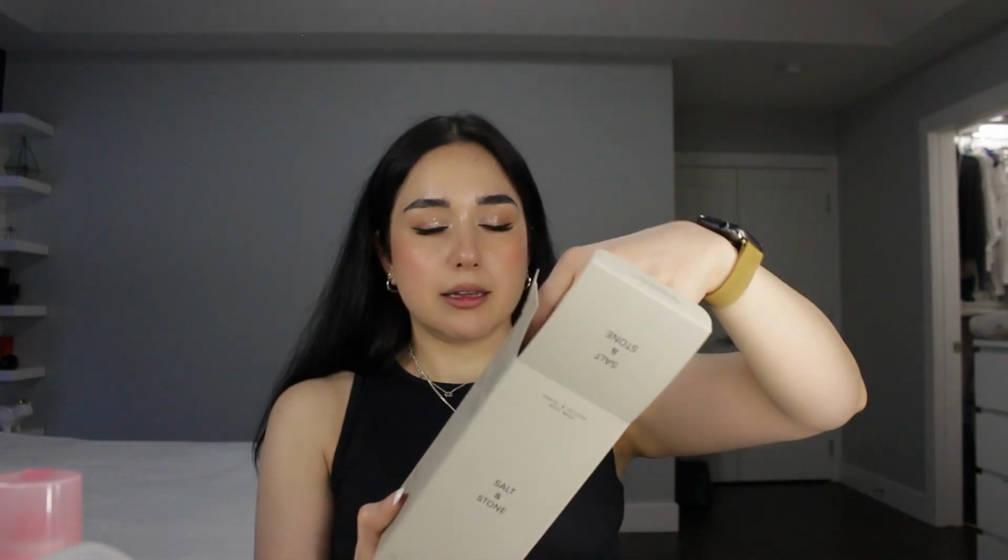The next thing I got from Salt & Stone is this body wash here. You get a good amount, I think 450 ml. That's a good size for a body wash. And the smell is amazing. This is what it looks like. It's so pretty just to sit in your shower. It smells delicious. It's a little strong, but it's nice.